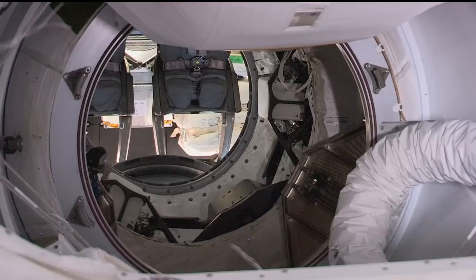A little more about Crew Dragon's journey so far. Crew Dragon launched from the Kennedy Space Center on top of a Falcon 9 rocket at 1:49 a.m. Central Time on Saturday, March 2nd. Just over a day later, it docked to the forward end of the International Space Station, where you're seeing it right now, at 4:51 a.m. Central Time, 5:51 Eastern on Sunday, March 3rd.